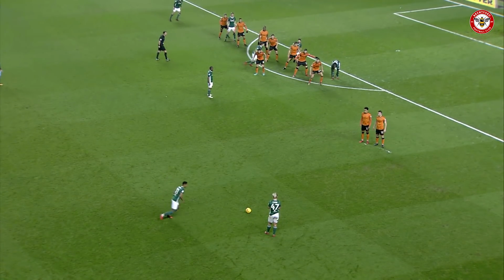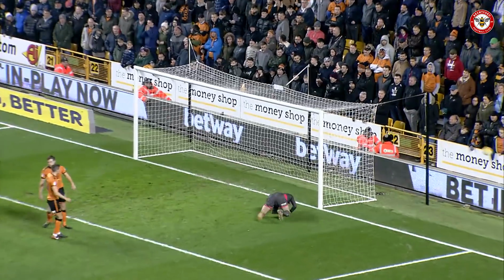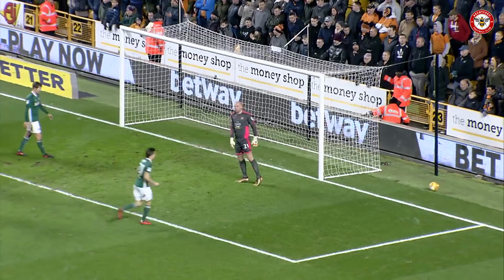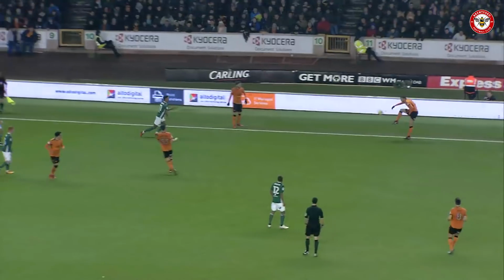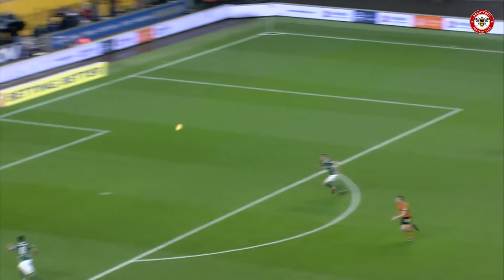Up goes the left arm of Watkins. Floats it into the box. Good header there! Oh, it looked as if it was heading into the far corner. It's taken a deflection on the way through. But from here, it looked like Brentford were taking the lead. Yanaris has cleared off the line for Brentford, and they've rattled the post early on, Wolves.